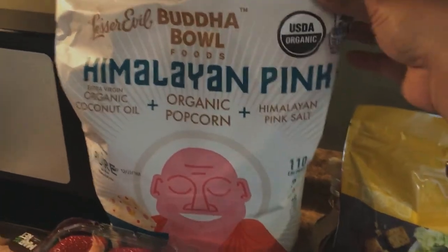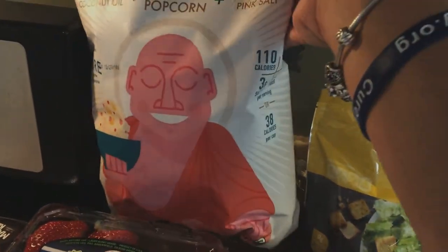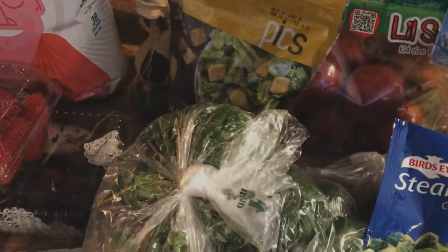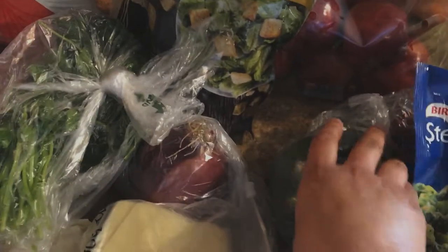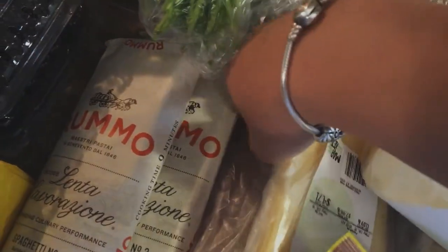And then I just got this Himalayan pink salt organic popcorn with organic coconut oil, and I'm pretty excited to try this. All right, next we have some croutons. I have a thing of cilantro that was squashed in the trunk. I think I put a heavy bag on top of it. A red onion or purple onion, green pepper, and red pepper. Then we have some white American cheese, some Swiss, some ham.